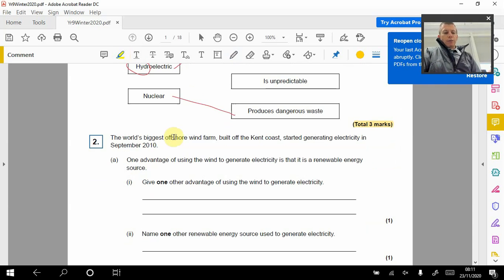The world's biggest offshore wind farm, offshore might be quite important, built at the Kent coast. The fact is Kent doesn't really matter too much, you're not expected to know where Kent is, even if it is my hometown. Started generating electricity in September 2010. One advantage of using the wind to generate electricity is it's a renewable energy resource. Give one other advantage of using the wind to generate electricity.